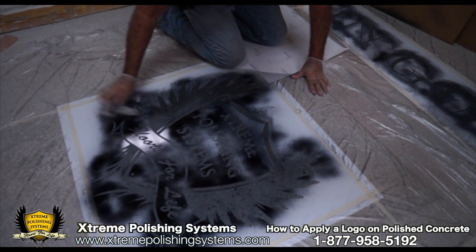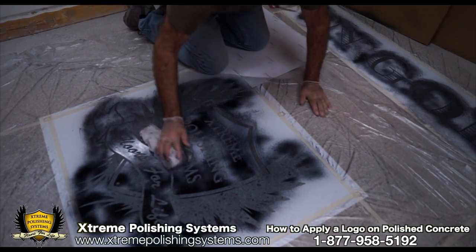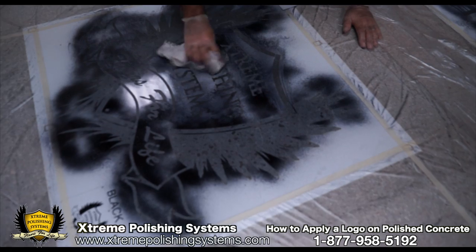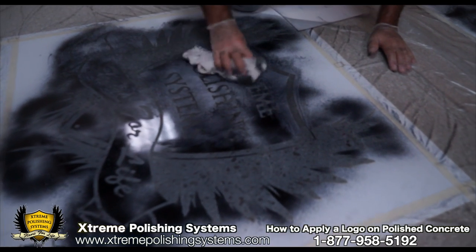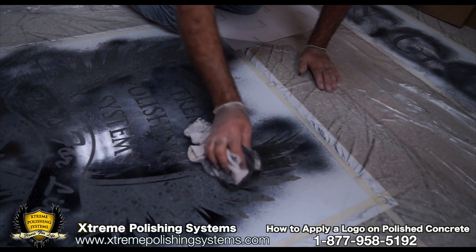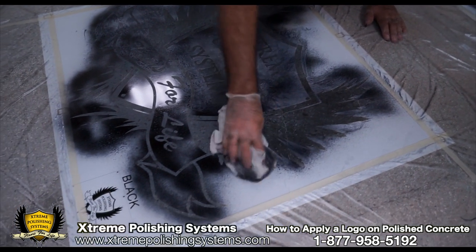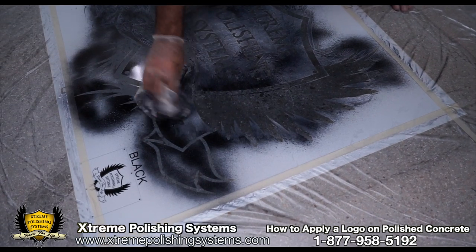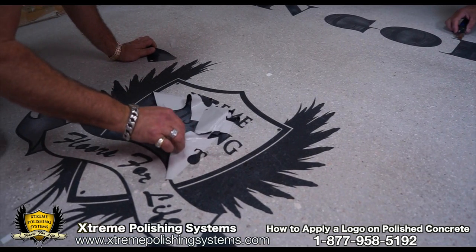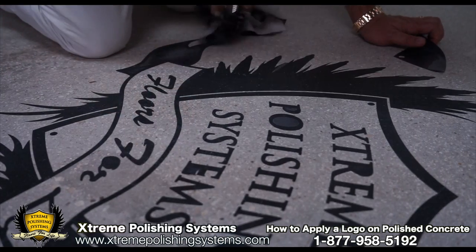Right now what he's doing is taking the cloth and just taking off a lot of the residue that's on the top surface, and we're going to do another spray to make sure it's a real good dark black. Just be careful not to pull the edges up. Make sure you just pull off all the vinyl. And you're going to be left with your color.